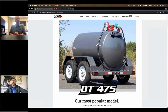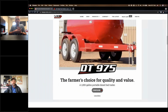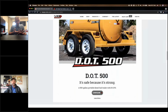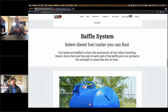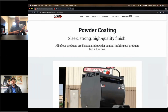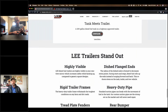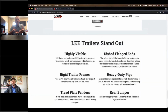You scroll down through there. We build 4 different models of a fuel trailer. We've been doing that since the 70s. We build basically a 500-gallon, which is the 475. That's the first one that popped up at the top. That's a 500-gallon fuel trailer that comes with a transfer pump, ready to go. It's a tandem axle trailer. We also build a 1,000-gallon. We call it our 975.